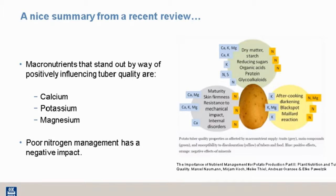So tuber quality can be many things, but there's one thing that I think does come through: the various nutrients can have an impact on all of those quality aspects. You can see highlighted some that really stand out in terms of having a positive effect: calcium, potassium, magnesium. I'm sure many of you would have picked up on that over the years, that they really are critical when it comes to the quality of the tuber.